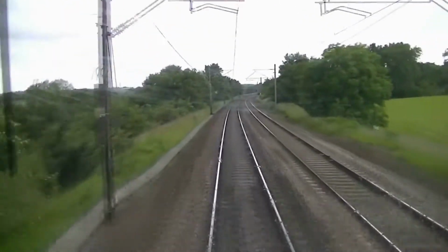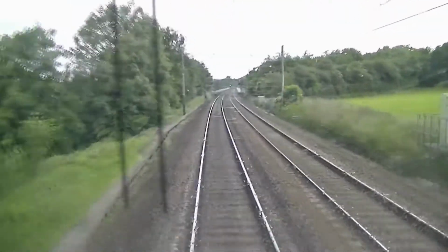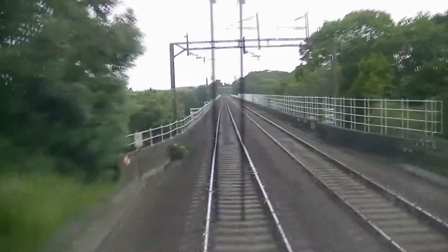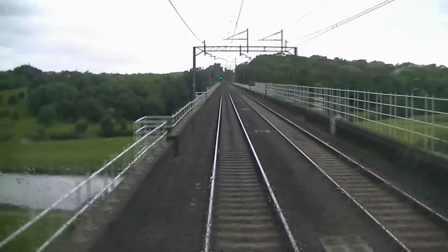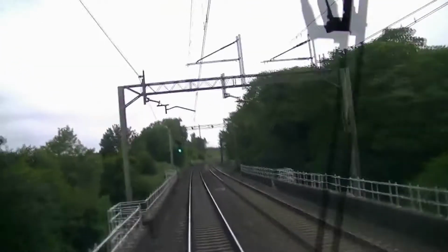Heading up to Weaver Junction now. Weaver Junction, the line veers off to the left and takes you to Liverpool, and we go straight on towards Warrington. That's Weaver Viaduct.